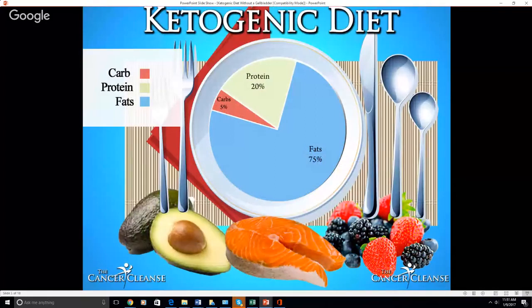And so what does that look like? Basically it's a high good fat diet. Moderate protein, low carbohydrate diet. So you can see some of the foods we have here. Wild-caught salmon, which has great healthy fats, a lot of good clean protein, avocados, coconut oil, all kinds of stuff like that. Where are we going to get our carbs from?